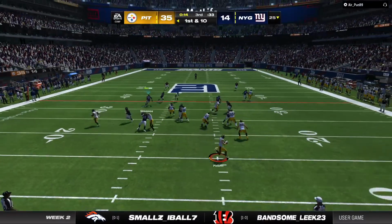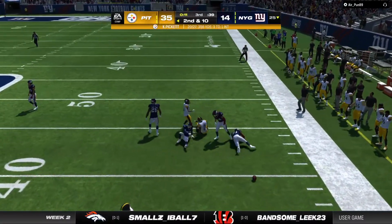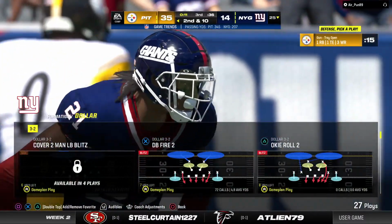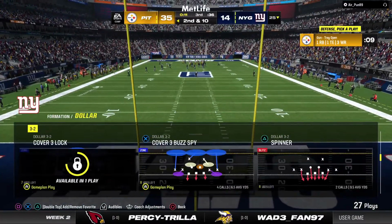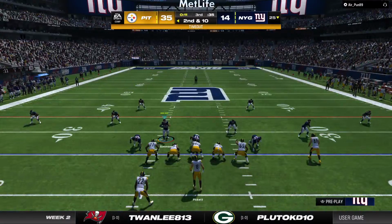Pickett sets up play action. And this will be incomplete. Physical play on the football there, and it's second down. Oftentimes when you're losing a game and the team's still throwing with this kind of a lead, you start playing a little more physically. And they took that opportunity right there to be extremely physical and force that incompletion.